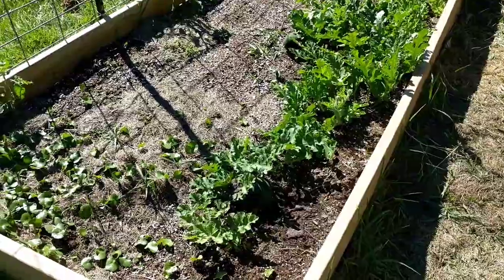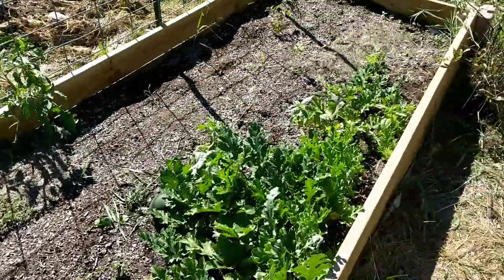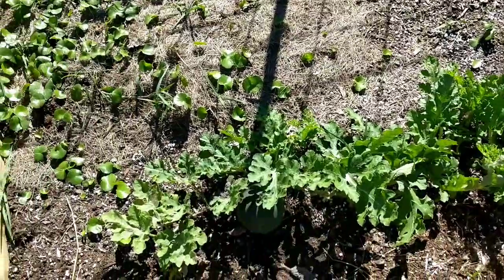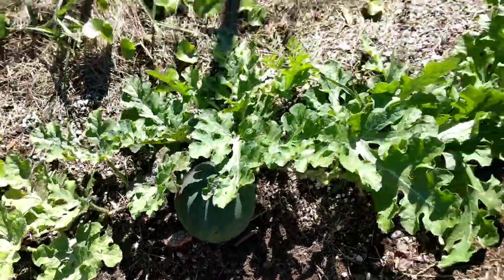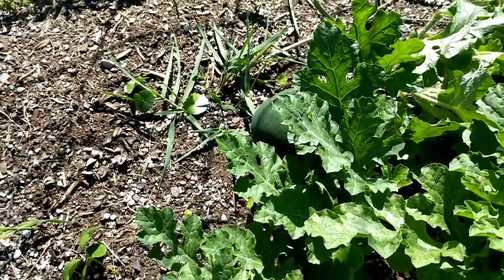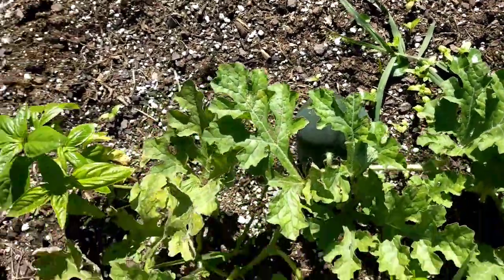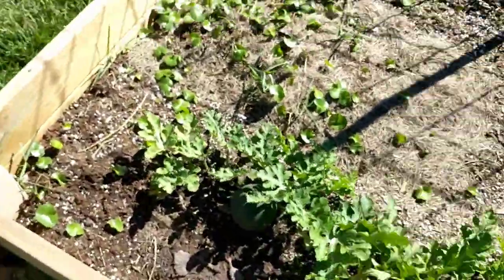All right, so let's do a quick update on the watermelons. If you look at the watermelons, they're vining out good. These are the bush type watermelons, so the vines don't get more than 3 or 4 feet long. And I've got some watermelons. See, that's about the size of a softball. Here's another one, same size. There's another one down here, about the same size. The watermelons are doing really good.